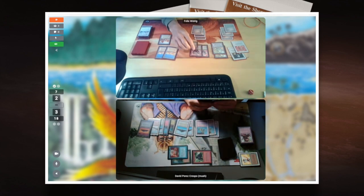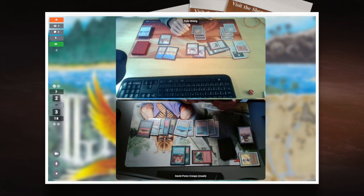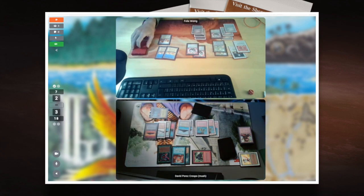Here we see an attack for 3. Using the Maze, using the COP. I mean, there's no problem here for Felix at all. There's his Crisp Sprites. And even now, Felix is not even in trouble. 4 creatures on the side of David, but he cannot push through because of the double Maze and the COPs.